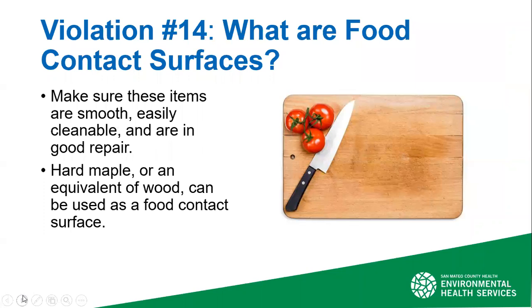So your food contact surfaces, these are going to be the cutting boards, counters, utensils or plates that you prepare your food on. Please make sure they're smooth, easily cleanable, and in good repair. Hard maple can be used as a food contact surface. That is one of the exceptions of your MEHKO operation.